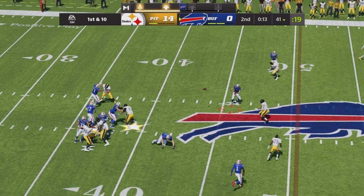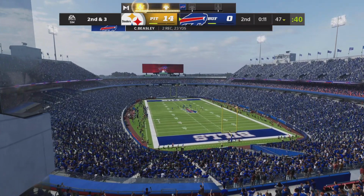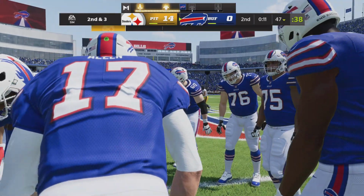Here's Allen to throw it. Looking for Beasley. Got him on the slant. Now the Bills will use the second of their timeouts as they stop it with 11 seconds remaining in this first half.